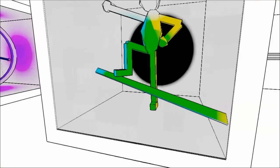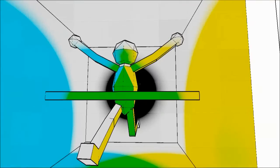Wait, what? Marathon Man. And apparently this is another section.